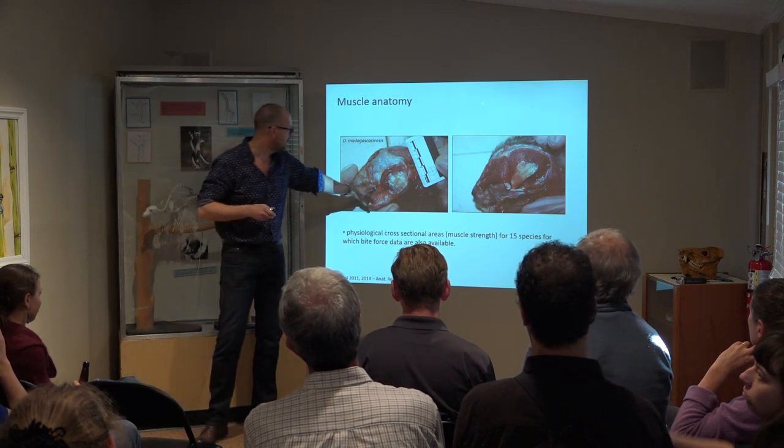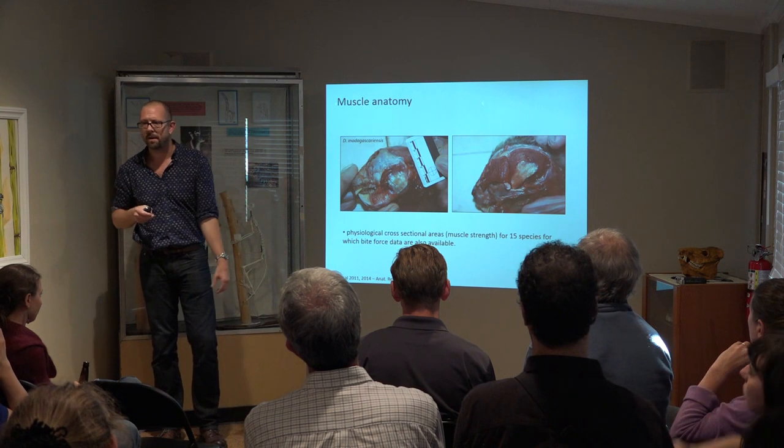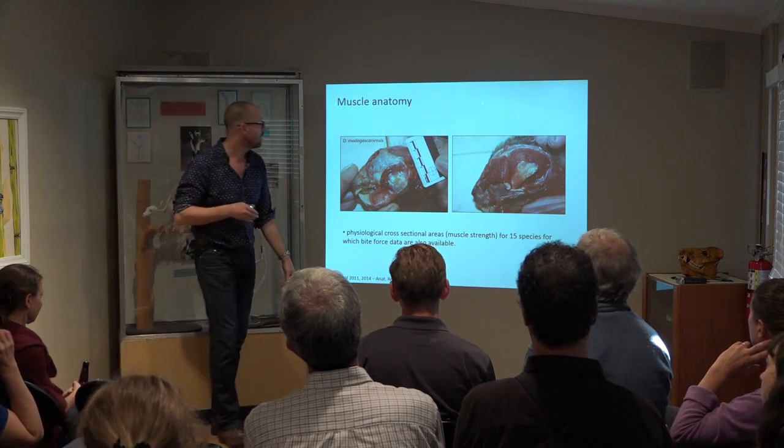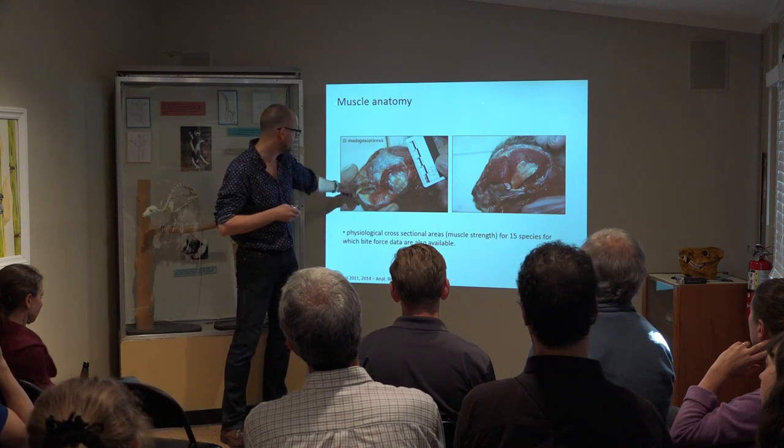So this is an animal that he got in Madagascar. They had an animal die there. He flew over there, got the animal, and measured all the muscle data from a site in Madagascar.